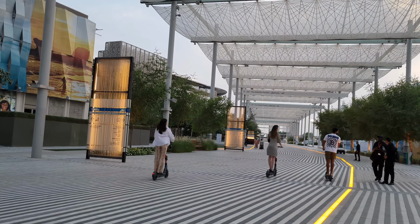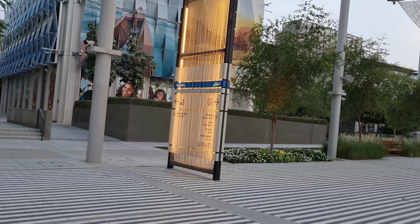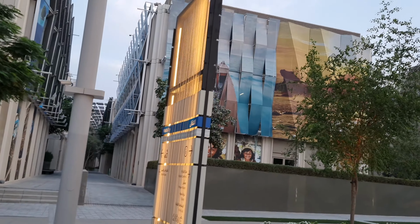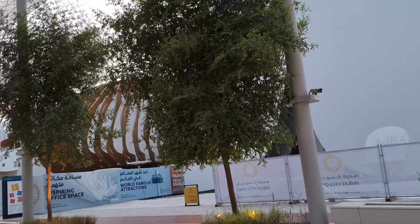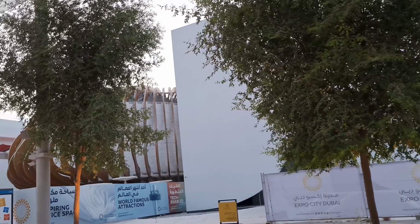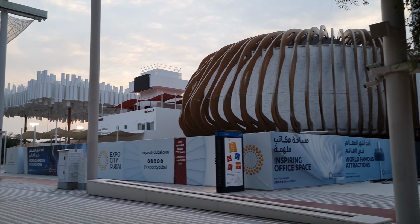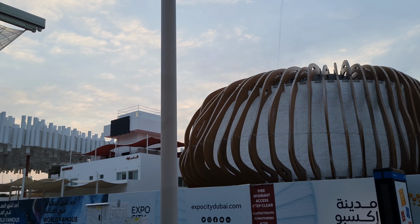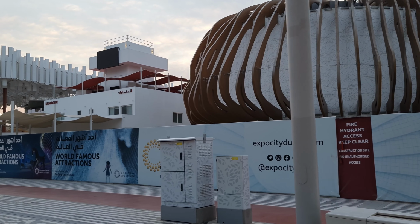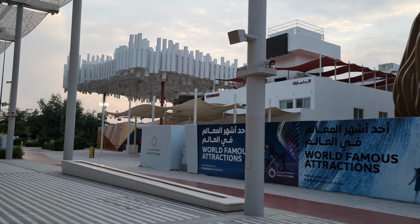Heading to the Mobility Pavilion. We are almost near. And look at these small country pavilions. Before, this will be converted into office and commercial spaces. That's Finland Pavilion, the white pavilion, the white facade, and a unique entrance. That's Finland, followed by Oman. It's covered, I guess it's being dismantled or renovated. Next to Oman, that's Denmark.